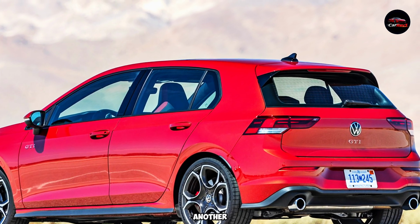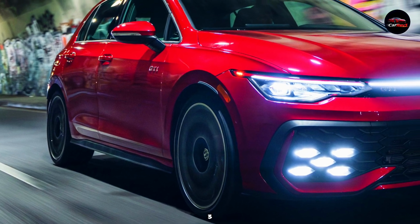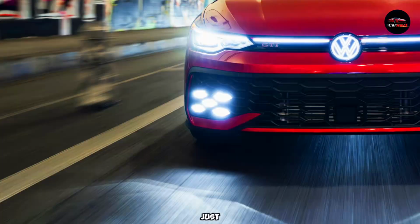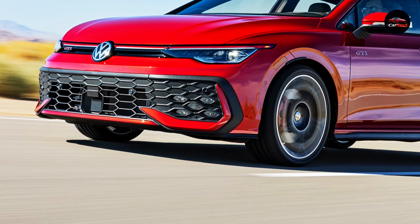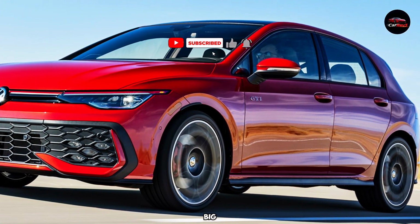We're back with another quick, no-fluff review that gets you up to speed in under 3 minutes. And today, we're talking about something legendary that just got sharper, faster, and way more tech-savvy. The 2026 Volkswagen Golf GTI. Yep, the OG hot hatch just leveled up big time.